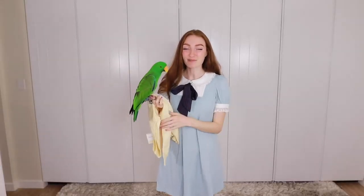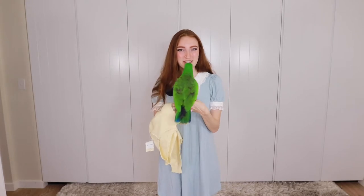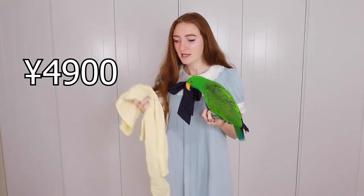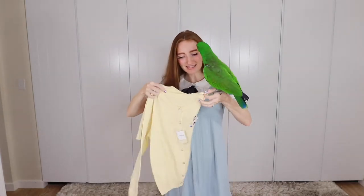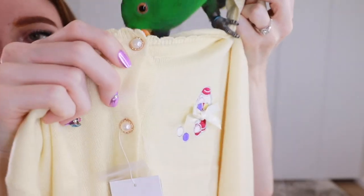The other thing I purchased from Honey Bunch was this beautiful, beautiful cardigan. Now this was 30% off because I bought something else. So the full price was 4,900 yen, which is about $50, but I got it for 30% off. This one has beautiful, beautiful pearl detailed buttons. And it has a little candy machine embroidered into it, look. And then this is the button setup.